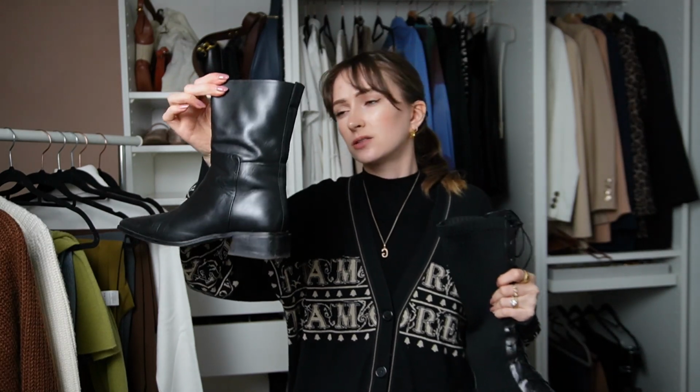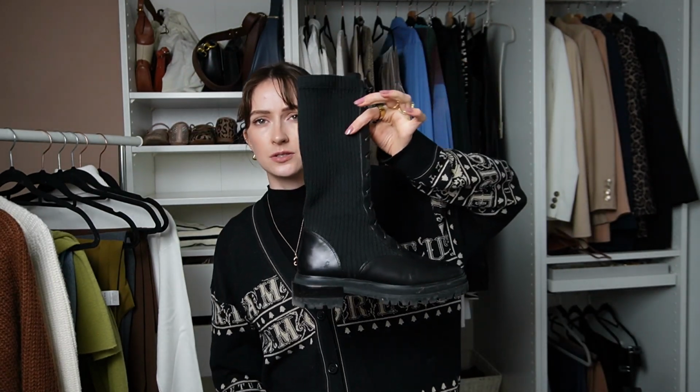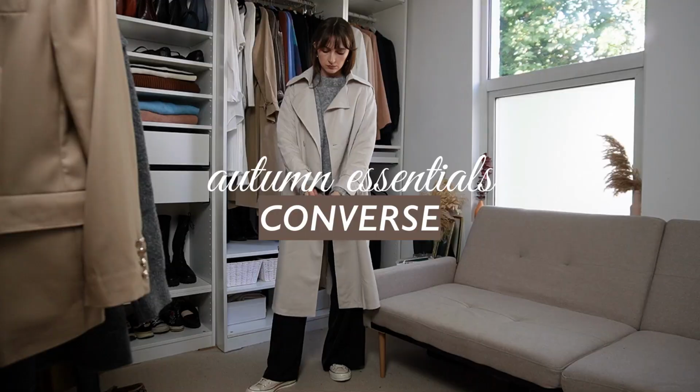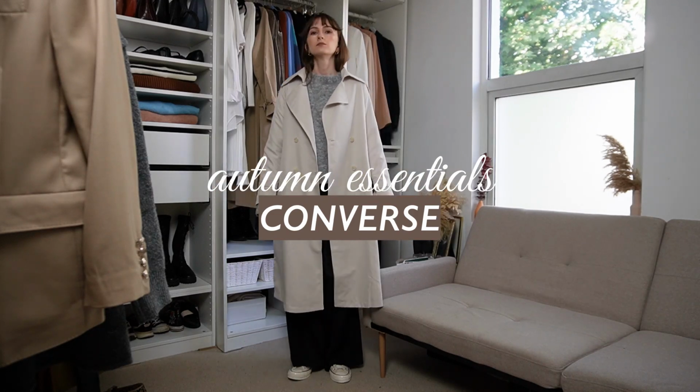They're almost flat. They just work really well. And then these are super long, so they go really well with midi skirts and midi dresses, and completely cover up my legs, so I can wear a pair of leggings under a skirt and no one would know. And then these are pretty much flat as well, even though they're quite a chunky sole and they add a couple of inches of height. But they're more platform than heel. I'm still also living in my Converse a little bit at the moment.